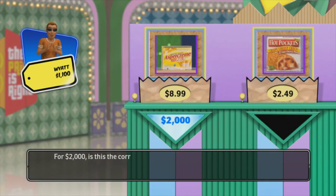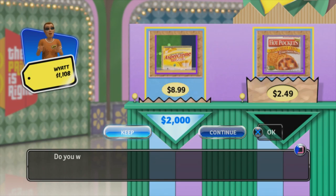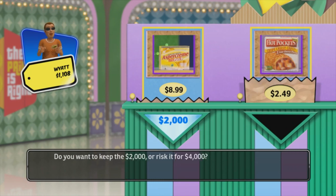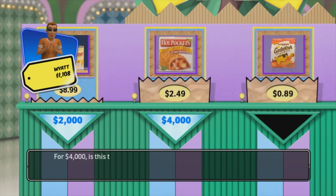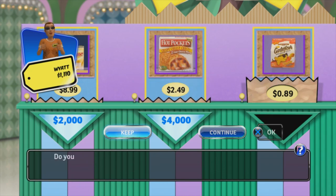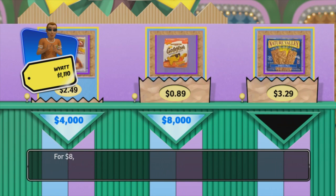For $2,000, is this the correct price? Yes! Do you want to keep the $2,000 or risk it for $4,000? For $4,000, is this the correct price? Yes! Do you want to keep the $4,000 or risk it for $8,000? For $8,000, is this the correct price?